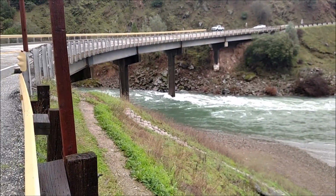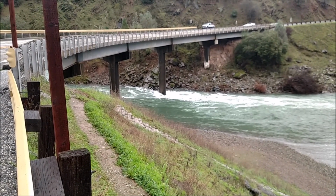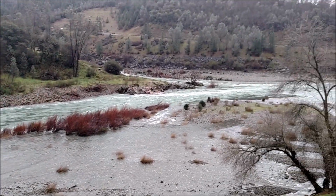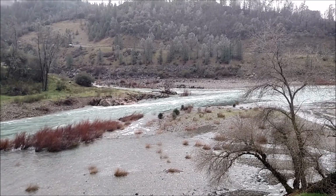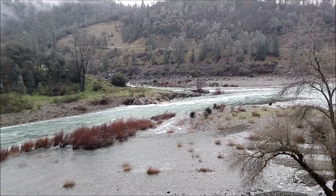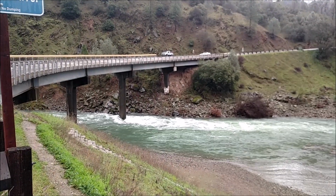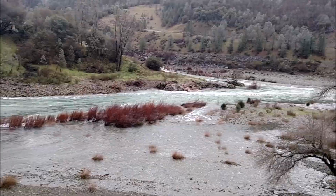That snow's coming down. There's a North Fork, probably at about 4,000 cubic feet per second. Coming downstream, there's a confluence, and that's probably about 6,000. So going downstream, 49 bridge is probably 10,000 cubic feet per second. Probably coming up because it's warm, so the snow's melting coming down. Should be an exciting day.